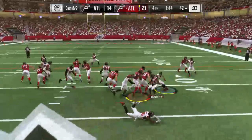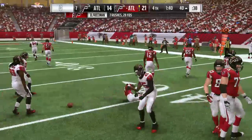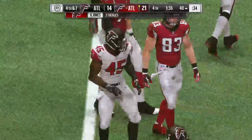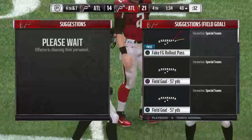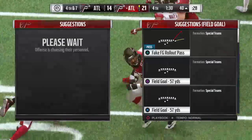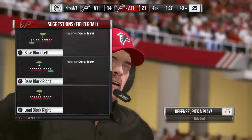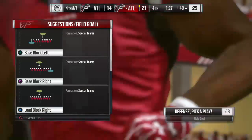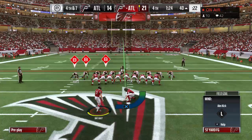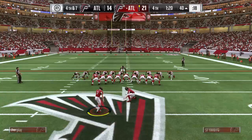On 3rd down, Devontae Freeman. And he'll take this one down to about the 40. Just a 1-yard pickup there, and it'll be 4th down. So on 4th down, out trots the kicker in a big spot here. This to make it a 2-score game.